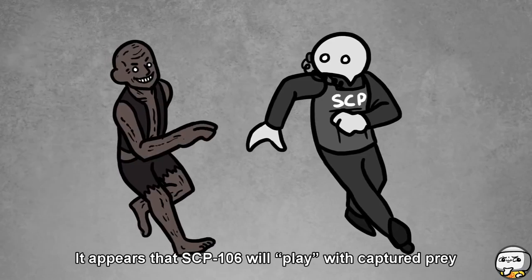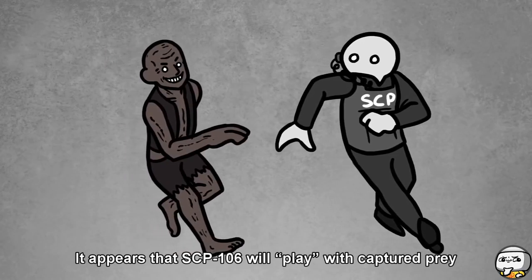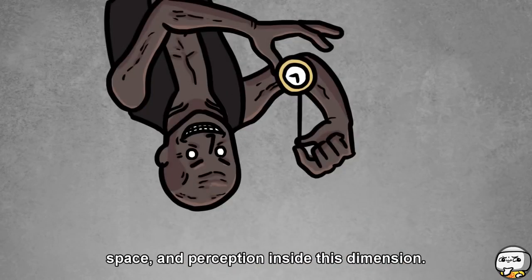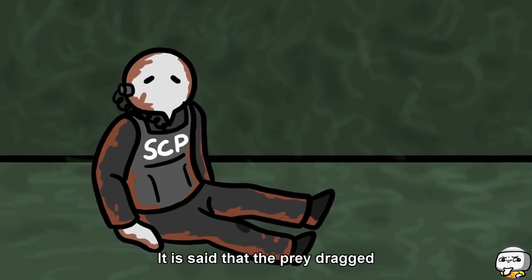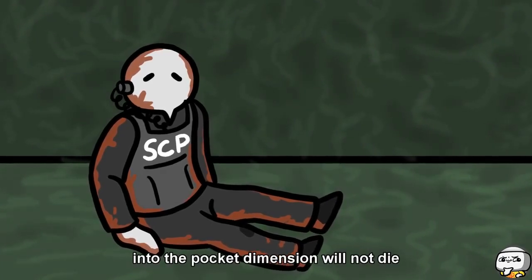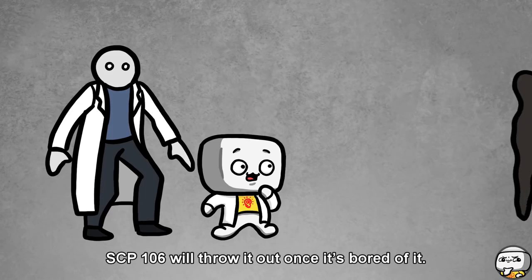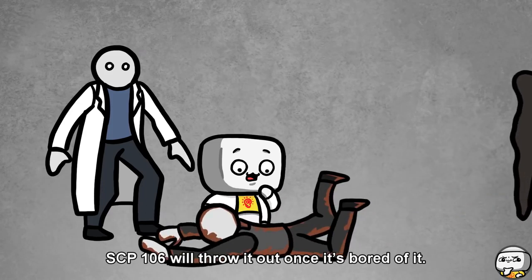It appears that SCP-106 will play with captured prey, and appears to have full control of time, space, and perception inside this dimension. It is said that the prey dragged into the pocket dimension will not die, even if it is corroded inside and outside. SCP-106 will throw it out once it's bored of it.